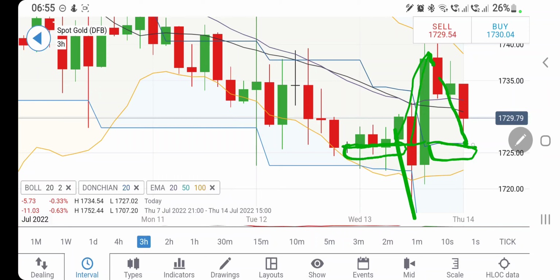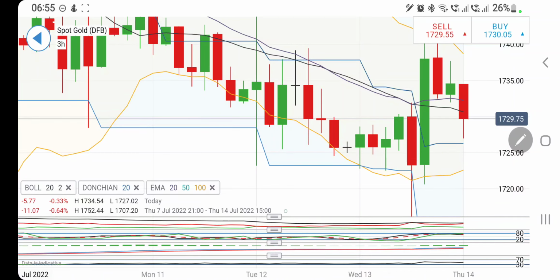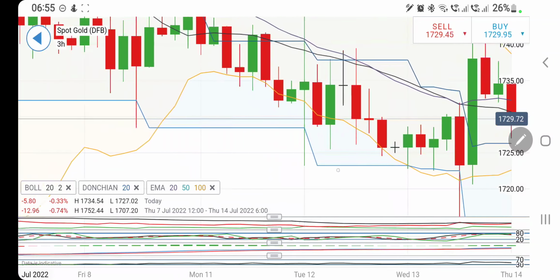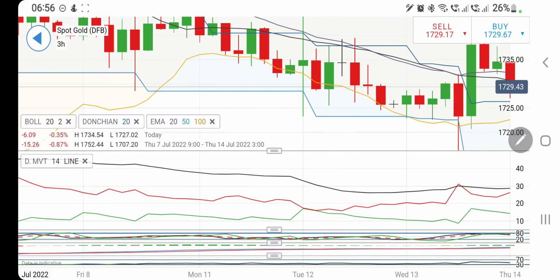See, after this rise it has again come back to this level, almost touched this level, now trying to retrace back. But be watchful, the only short entry is below 1724, and the only long entry I will recommend is above the 1735 level. 1732-33 is a stronger zone, so you can keep a cushion of $2 and go long at 1735. Directional movement is still bearish.